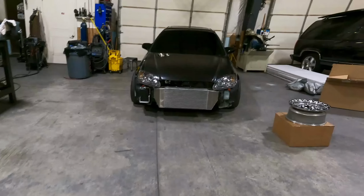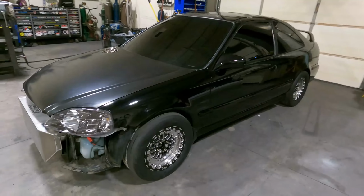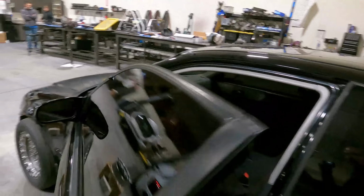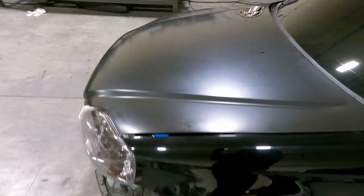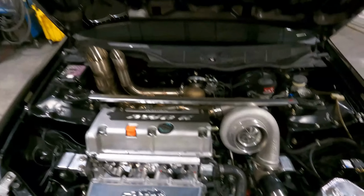Here we have the Civic. You guys haven't seen this thing in a while. Pretty excited for this thing to come back, guys. Last time you saw this is when we sent that stock motor to the moon. She's still got a stock motor in her right now, but this time it's just for mock-up. Let me pop the hood on this and show you guys. She just went through some changes. This thing is completely different. Damn. Look at that. All right, let me try to put this hood up.